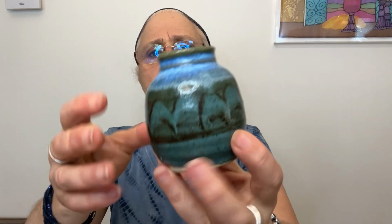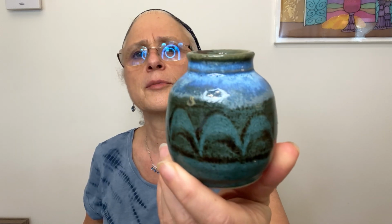And then the pottery vase, I don't know anything about. It is signed at the bottom. It's just a little pottery vase. It could be a student piece. It could be a studio piece. I don't know. I paid $1.74. I basically, maybe I only paid like $3.50 for the whole thing. So that's worth $5 to $8, maybe a little more.